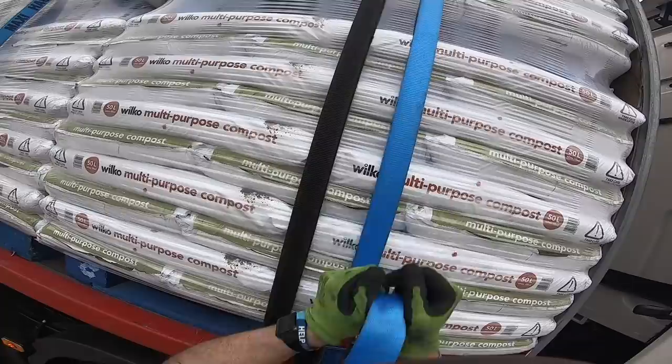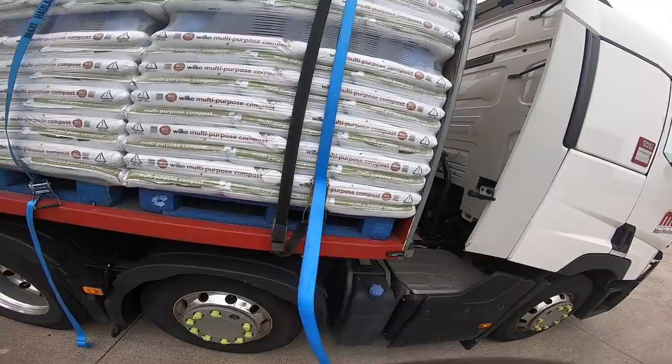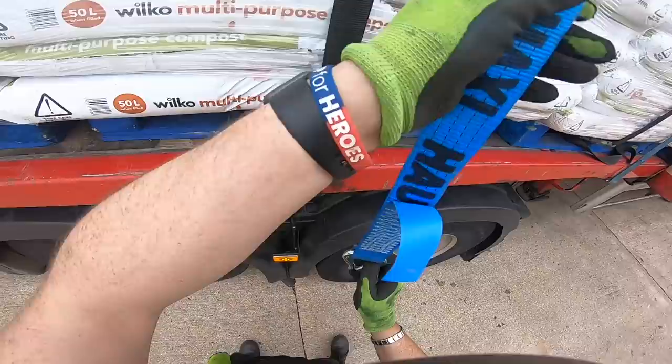When's tight enough? It's tight enough when you say to yourself, that's never going to go anywhere. Right, the reason I left that is because sometimes you get multiple ones doing the same thing where the hook just rides up like this, because you can't get into the proper hook, which is down there. So if I pull that sharply, that should stay still.